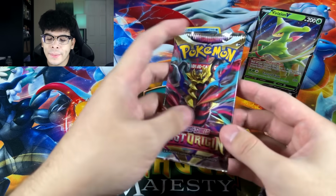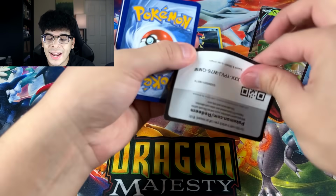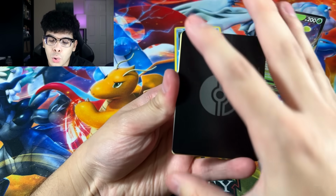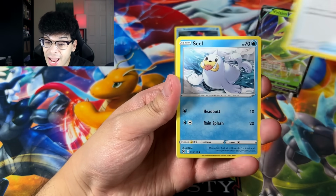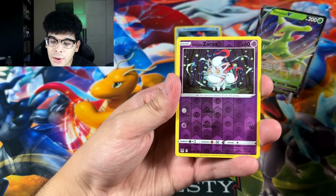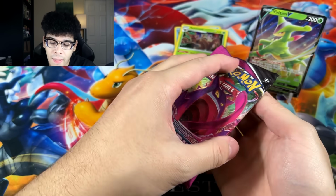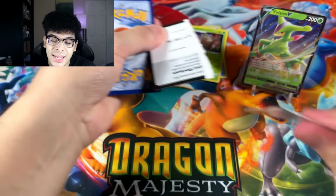But let's go ahead and open up a couple packs, and then after we open up this box, we're going to go ahead and reveal what's inside that mystery pack, you feel me? So here we go. First pack of Lost Origin. What do we got, bro? We got a Lampent. We got a Damage Pump. We got a Rockruff, Roselia, Litwick, Spinarak, and we got a Trevenant holo. So check that out. And I did run out of penny sleeves, so holos will no longer be getting sleeves, because I believe I am completely out, my guy.